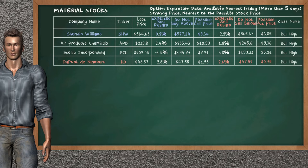On the other hand, there is a strong opportunity to sell DuPont and Amores. You can observe, it has an expected sell return of 2.6%. You may sell it at a minimum price of $47.52. For put option, a possible put price is at $0.75.